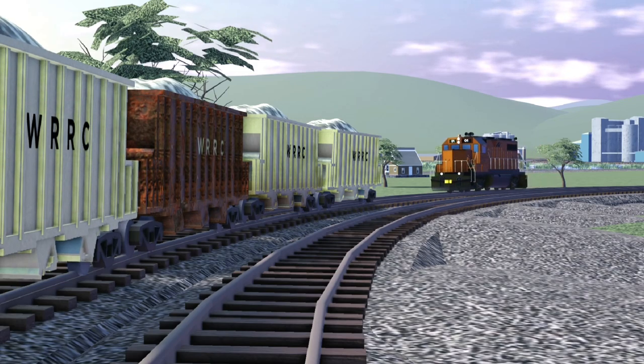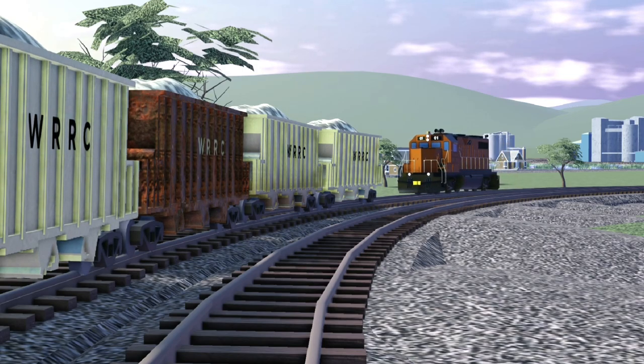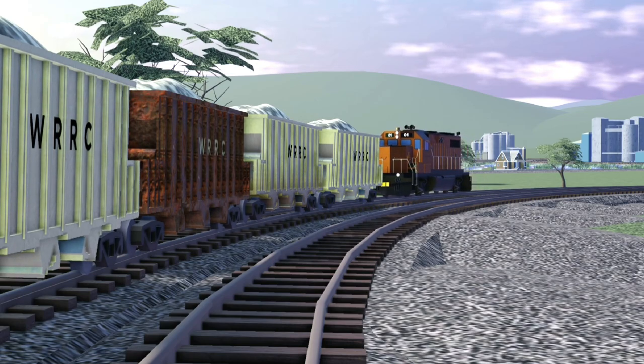Next up, 2079 also contributes more and takes its 4-car load of aggregate rocks to drop off at a separate mineral industry on the railroad.